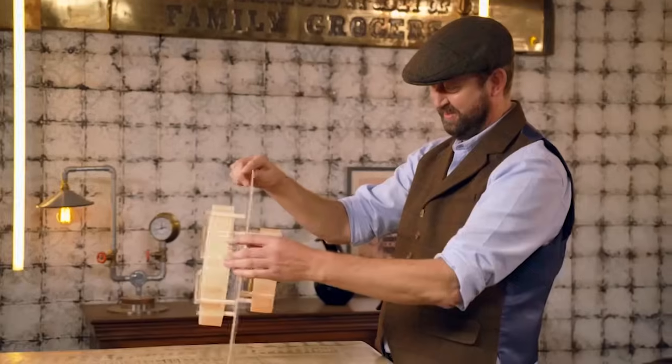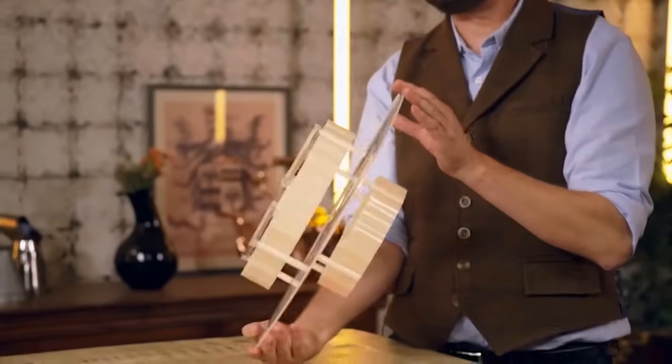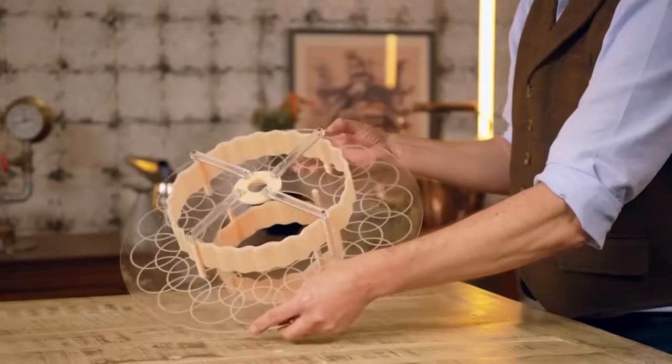Hello, Anne. What have you bought us today? What is it? A lampshade. It's a lampshade. Where did you find it? I bought it about 15 years ago in an antique store. Date-wise, what do you reckon? I'm thinking 60s, 70s, early 70s. Early 70s. It's got that sort of going-on vibe.